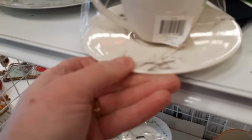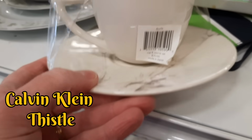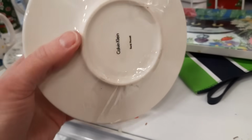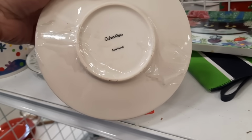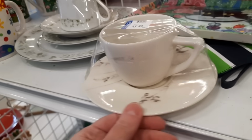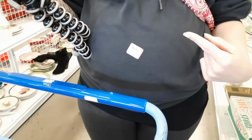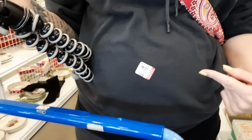It's very light. It says cup. Oh, it's a thistle. Cup and saucer set, $20. And it's Calvin Klein Swid Powell. I wonder if that is worth anything. Let's look it up. I thought she was priceless, but apparently she's only $1.99.